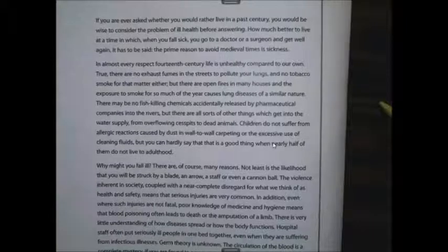There is very little understanding of how diseases spread or how the body functions. Hospital staff often put seriously ill people in one bed together, even when they are suffering from infectious illnesses. Germ theory is unknown. The circulation of the blood is a complete mystery. If you are found in a comatose state in 1300, no one will check your pulse to see whether you are still alive. Instead, they will place a bowl of water on your chest to see if you are still breathing. Medieval life might be unhealthy, but some medieval medical concepts are unhealthier still.